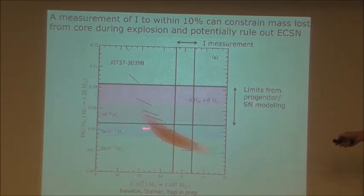So the limits on the binding energy from our electron capture supernova modeling place the binding energy in this range here. This is just some hypothetical 10% moment of inertia measurement. So if we measure the moment of inertia in this range here, then you'd want to intersect with the predictions from the astrophysical modeling, for example.